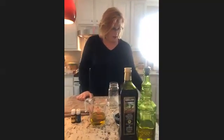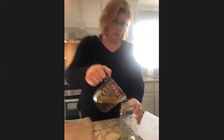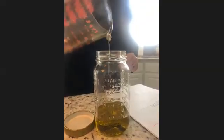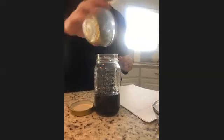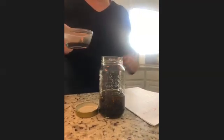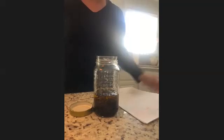Okay, so Mediterranean marinade calls for 3/4 cup of olive oil. I'm putting it in a recycled pasta sauce jar and going to use it later. So 3/4 cup of olive oil. All right. 1/2 cup of soy sauce or coconut aminos, whichever you prefer. And 1 tablespoon of red wine vinegar. I prefer balsamic vinegar. It's just what I had in the house. Okay. Here comes the oil.